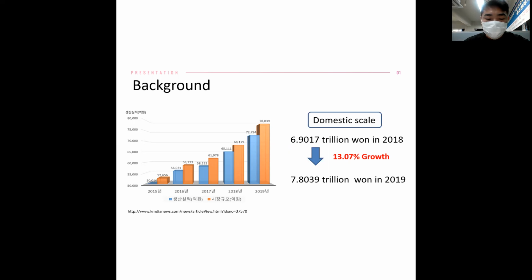It is also expected to reach 610 trillion won by 2023. Among them, the US beauty medical device market is increasing by 19.7% annually, from 305 billion won in 2014 to 1.13 trillion won in 2020.